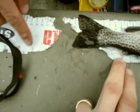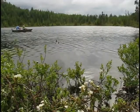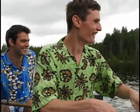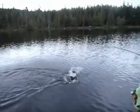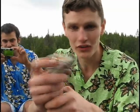Oh, where's the number? This is 16. Hey, we'll release this lovely little guy, though. I got one. Yes. Get it in. Jeez, this one actually feels pretty good. Come on. Well, one more cutthroat. We'll let it go.